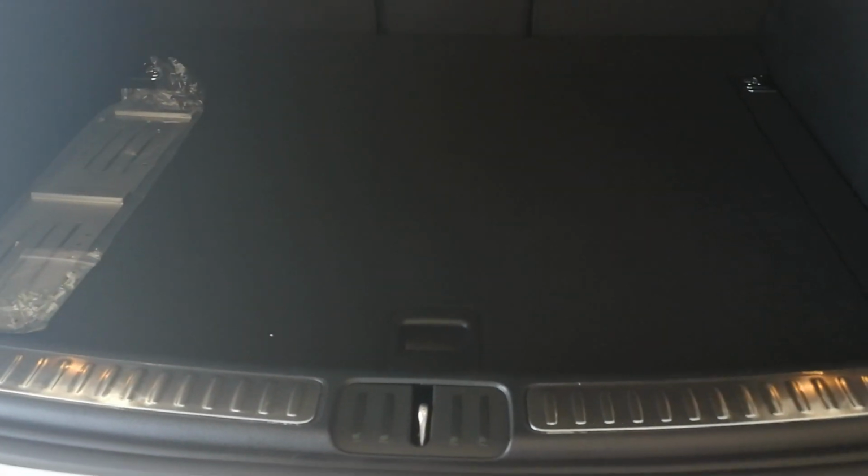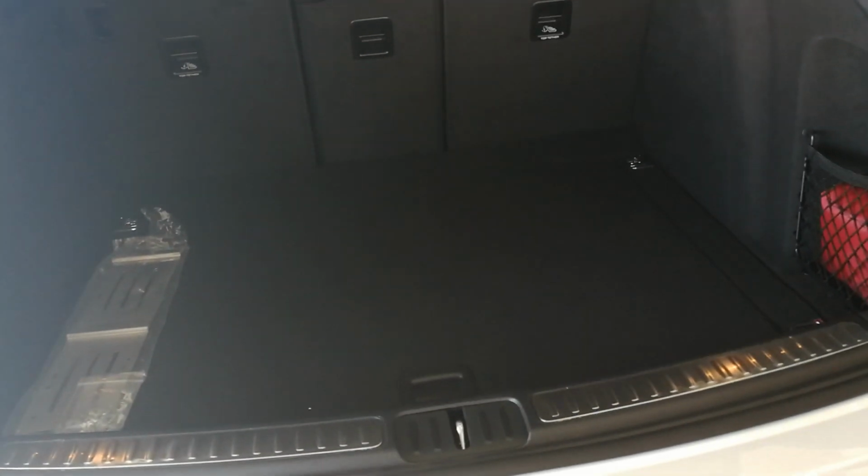Nice size boot as well, just to add, for a fantastic car, a boot of this type and size. Yeah, you even got 3-zone aircon, so the back passengers can set their own temperature and fan speed. Very, very attractive package.